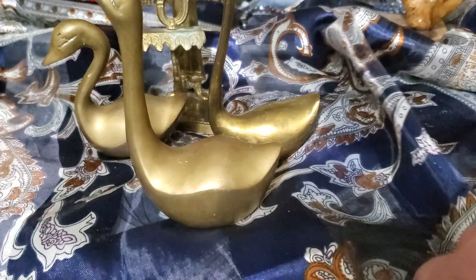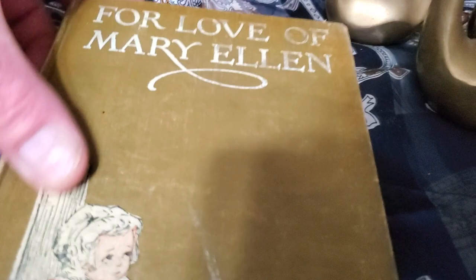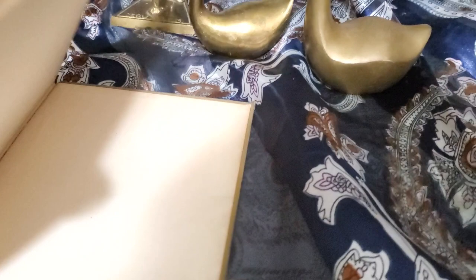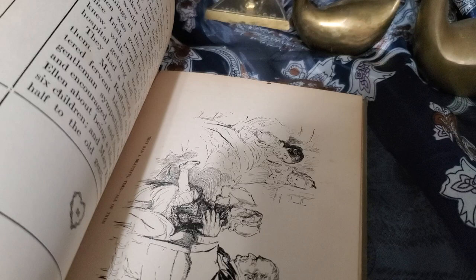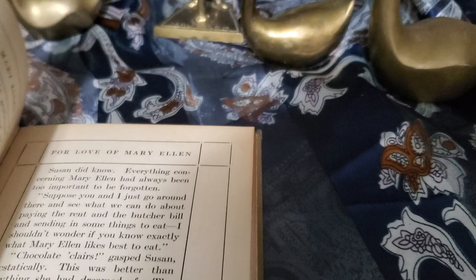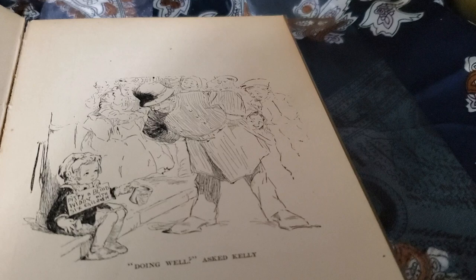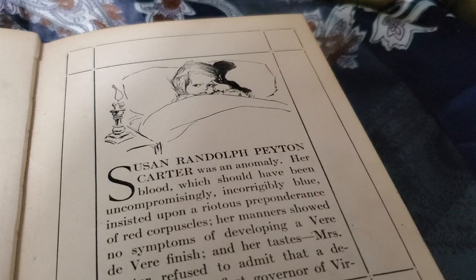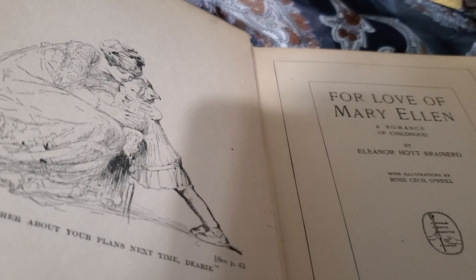And also, there's this vintage book, very vintage book, For Love of Mary Ellen. Very vintage book.